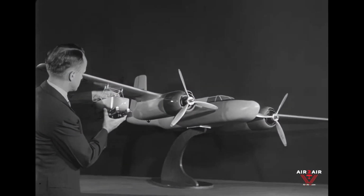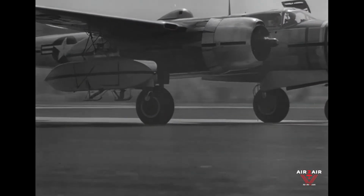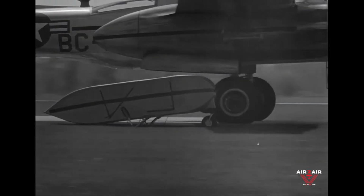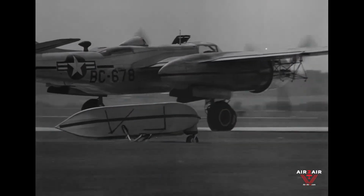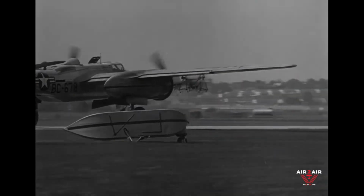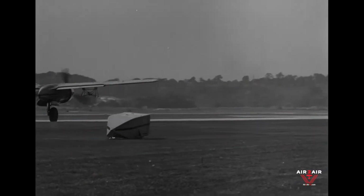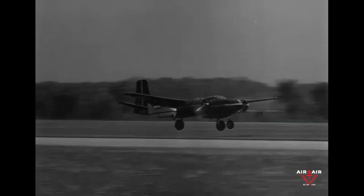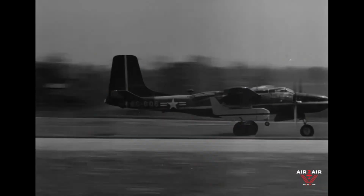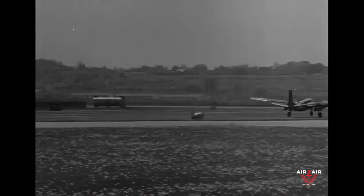The main test involved pods being dropped from under the wings of a B-26 bomber, serving as a mother plane for the experiment. At first, the pods were released while the B-26 was still on the ground, taxiing at about 100 miles an hour. The results were mixed, but showed potential. However, when the pods were dropped from a mother plane in low-level flight, and out of range of propeller wash, the separation worked quite well. If these experiments could be translated into full-scale practice, then the opportunities could be limitless.